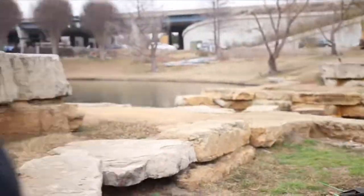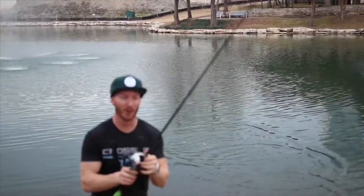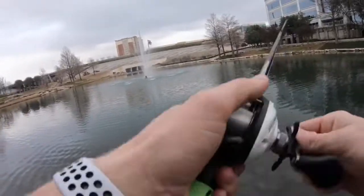All right, let's go. He's on. Oh! That's how you don't do it, boys. A couple hooks normally don't let you down. We saw him, we saw him. We saw him, that's right. It's all about the crankbait.